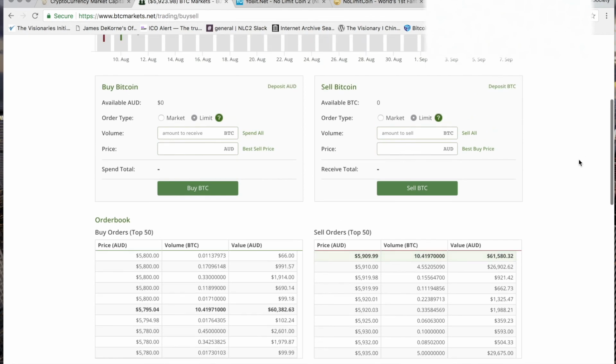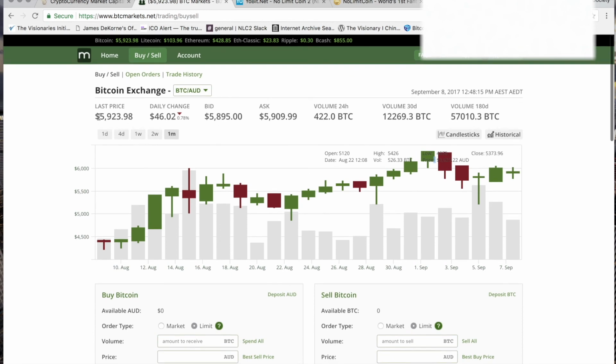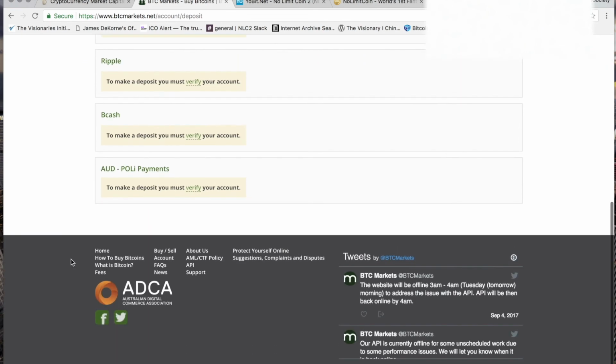So I'll show you how to make a buy. What you want to do is check, this was the last price that Bitcoin was bought for, so 5,900. If you're happy with that price, you go to account. You want to go to deposit, so you can deposit money into your account. You want to go down to the bottom option, which is AUD PolyPayments. Now, this is a payment system owned by Australia Post, so it's 100% legitimate.